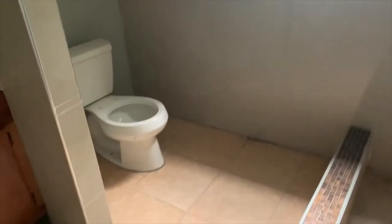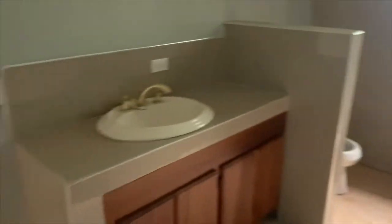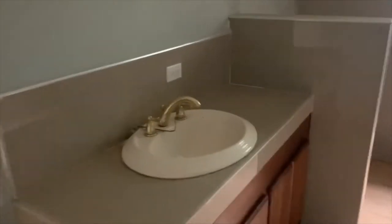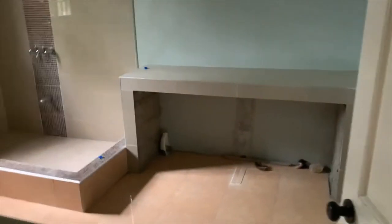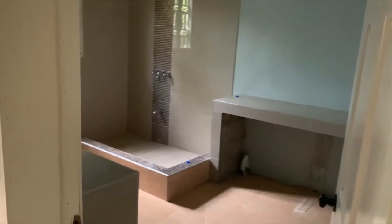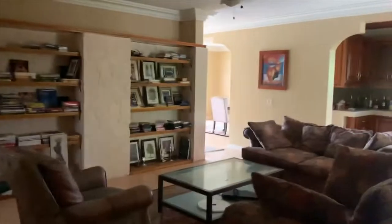You have your toilet, your shower, your sink, washing sink. This is it right here. This is your master bathroom. Now let me take you back through the living room to go to the second bedroom.